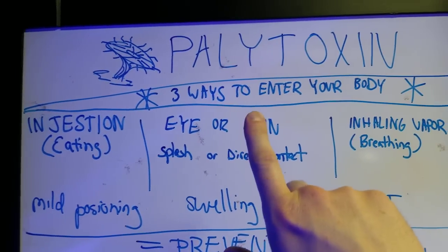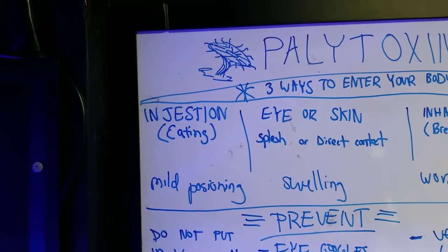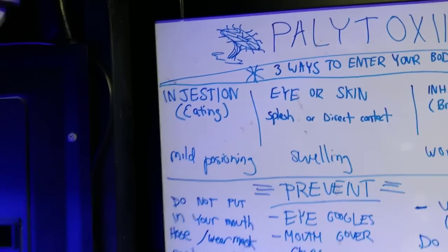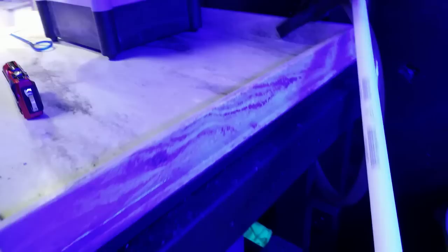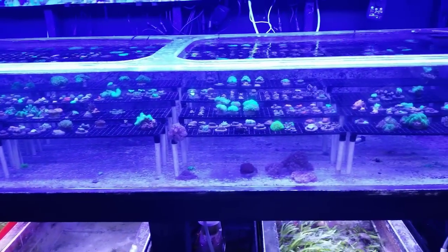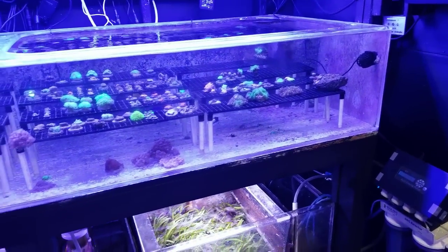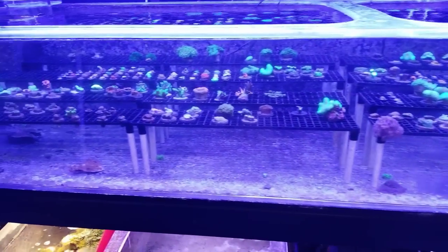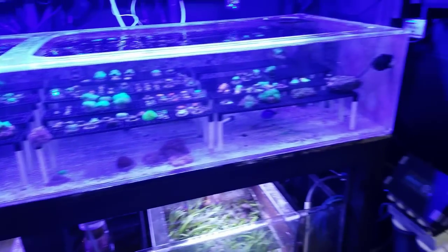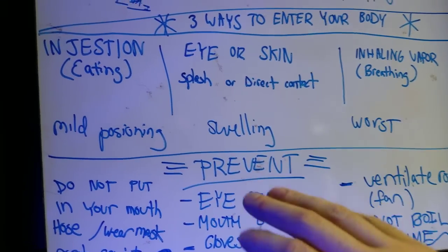Here you've got three ways it can enter your body. Number one, ingestion, eating. Now I don't think anyone's out there eating their rocks and eating palytoxin, because that would be stupid. But I do think people are draining their coral tanks and putting their mouth on the hoses, trying to prime the siphon after they just scraped it against some rocks. I've seen some people's tanks and they're not pretty. They let them overgrow for years, and you look at a rock and there's just the nastiest stuff growing on it. It's when you're cleaning that you have to be careful, not just when fragging, but I'll go through this list and tell you why that's a problem. So, ingestion.